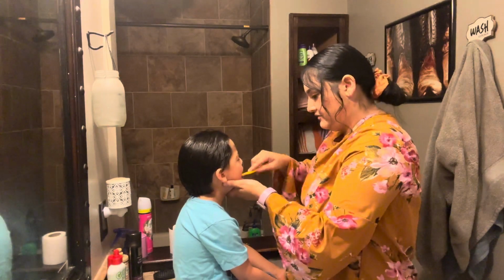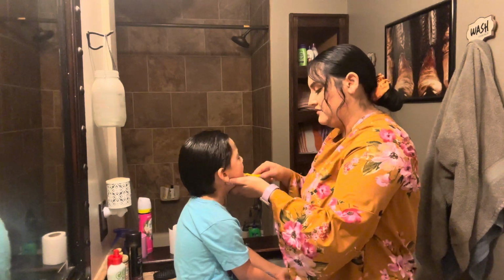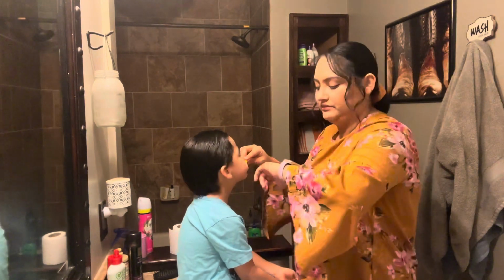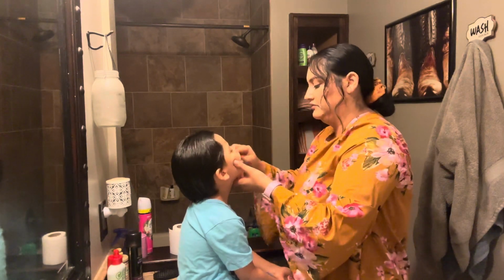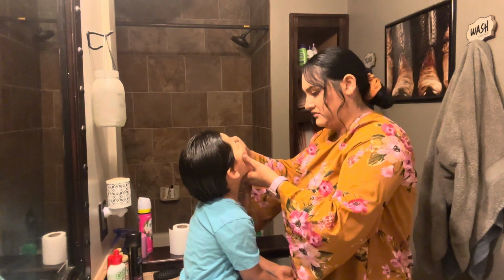So then I'm going to brush his teeth as well too. And Christian actually prefers me to brush his teeth too. And like I said, same thing. If I let Christian do it, he'll brush 2 seconds and he says he's done. I am trying to prevent these kids from getting cavities, you guys. So I'm brushing his teeth.